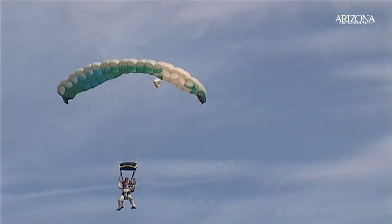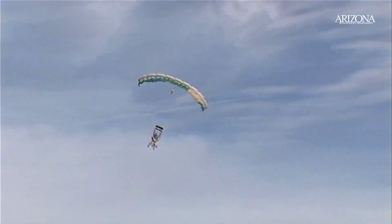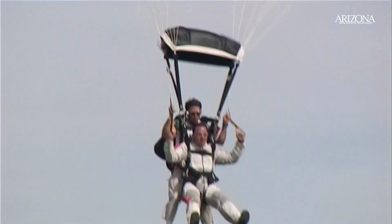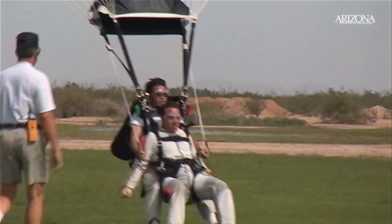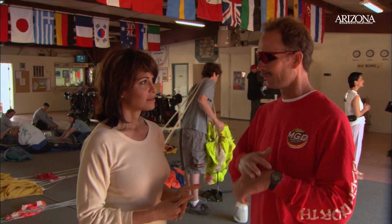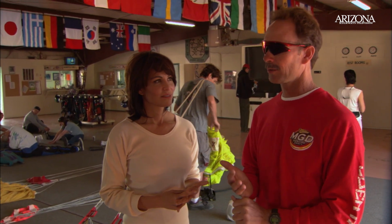They insist it's safe because as a novice, you jump in tandem with an experienced instructor. But I can't stop thinking about one thing. Has anyone ever died in tandem? No. We have 2 parachutes. If one fails to open properly, then we get rid of that one and we open the reserve parachute, the emergency parachute. We have automatic activation devices. If you jump out of the airplane and do nothing, the automatic opener will fire your emergency parachute.